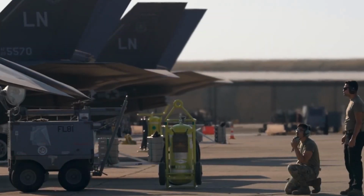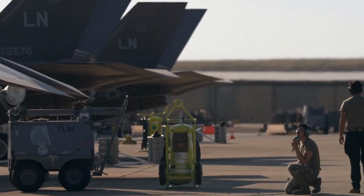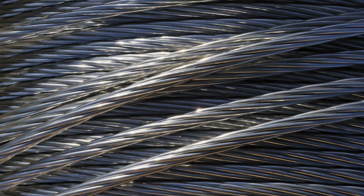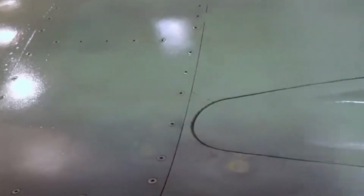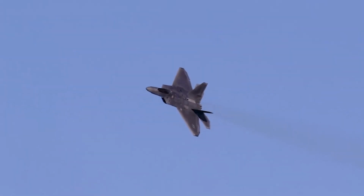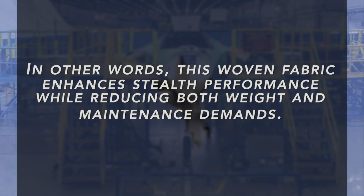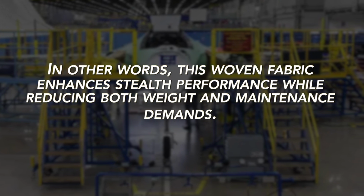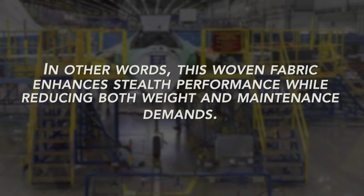The finished composite is about 1.2 millimeters thick and weighs approximately 1.3 kilograms per square meter, making it both lightweight and robust. By comparison, conventional radar-absorbent paint layers often exceed 3 millimeters in thickness and weigh nearly 3 kilograms per square meter. In other words, this woven fabric enhances stealth performance while reducing both weight and maintenance demands.